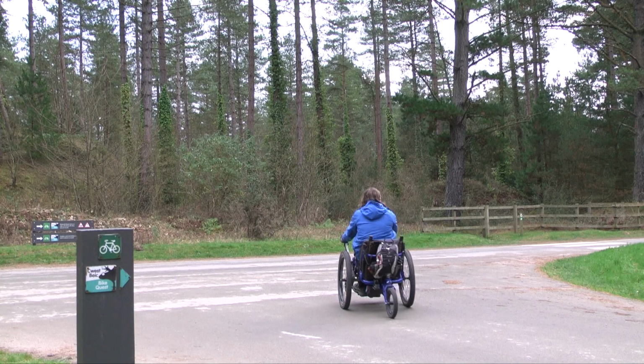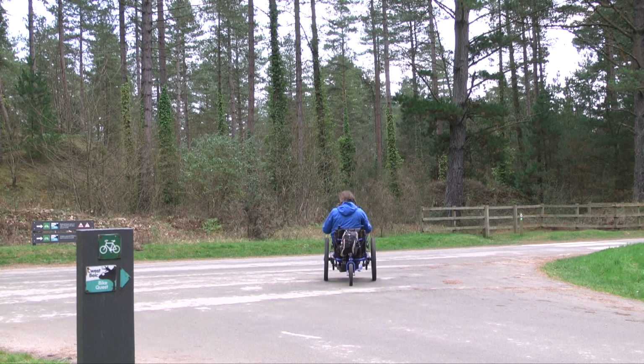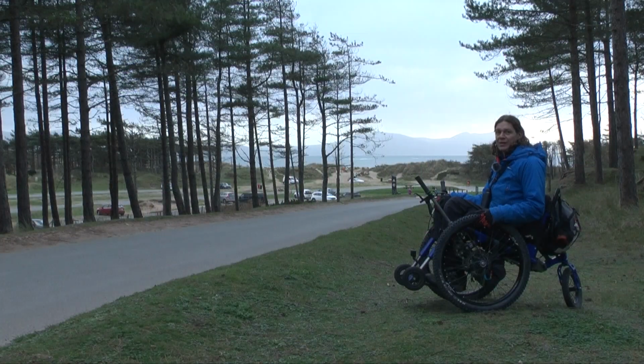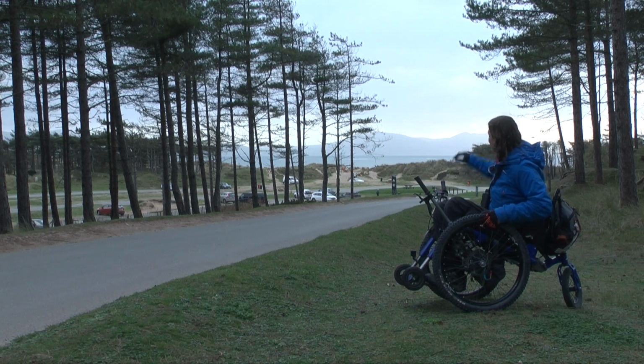When you come to the road, turn right and follow it back to the main car park. I'm almost at the end of this walk now, and what a way to finish. Just look at those mountains, absolutely beautiful.